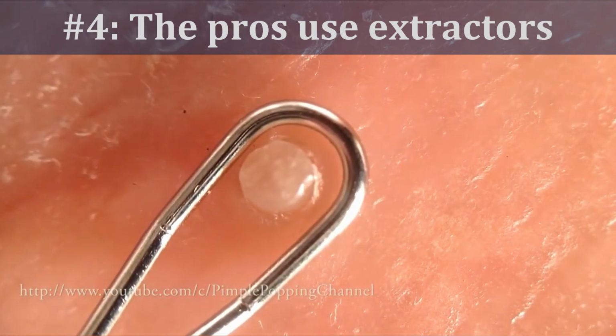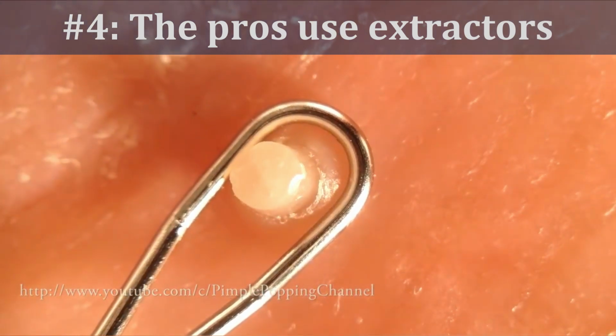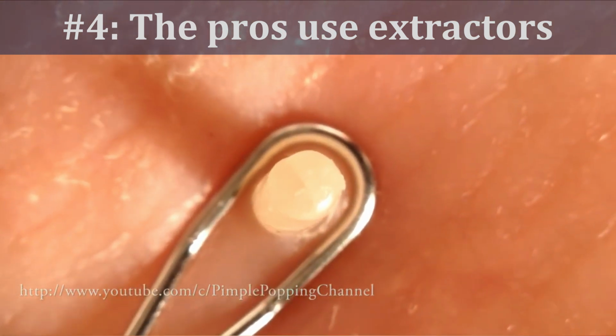Number 4. Extractors are used by the professionals. It takes skill, practice, and knowledge to get really good at popping, but there's no reason you can't get started at home.